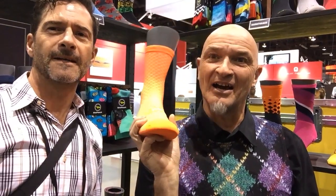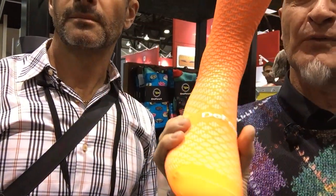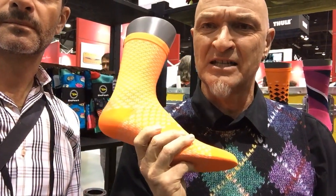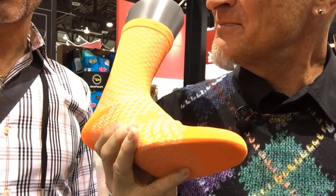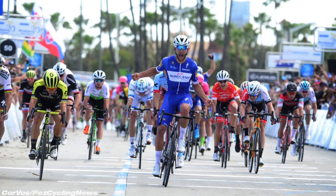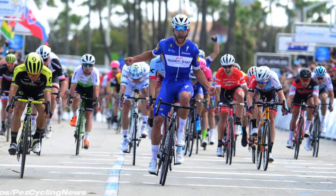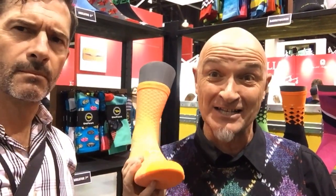So, here we have the brand new Evo Ventoux. This is our new super lightweight sock. Perfect for hot days. This was tested on Team Quickstep. They started wearing these socks at the Tour of California, and they won the Tour of California. The very first day this sock was worn, it won the stage. And then Alaphilippe won the polka dot jersey, wearing the lightest sock in the world. We work with Team Quickstep. They do all the testing of our product.